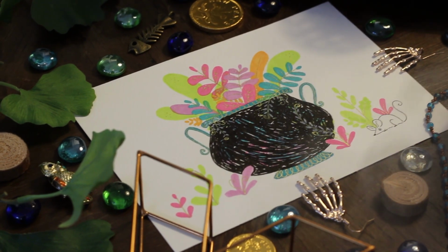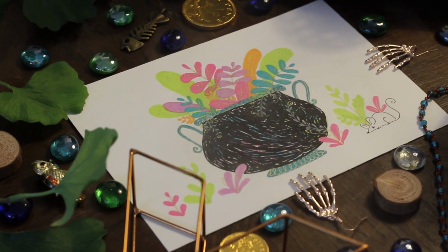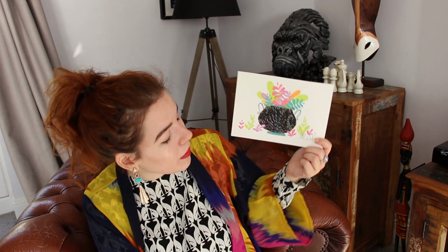all the plants, because I got way too involved in drawing plants because I find it quite therapeutic, and then I was like, oh crap, there's no creature, so added a little mouse. Yeah, I think the plants have worked really well. I like the shape of the cauldron, and again you've got the combination of turquoise and gold, and that is the end of my Inktober.